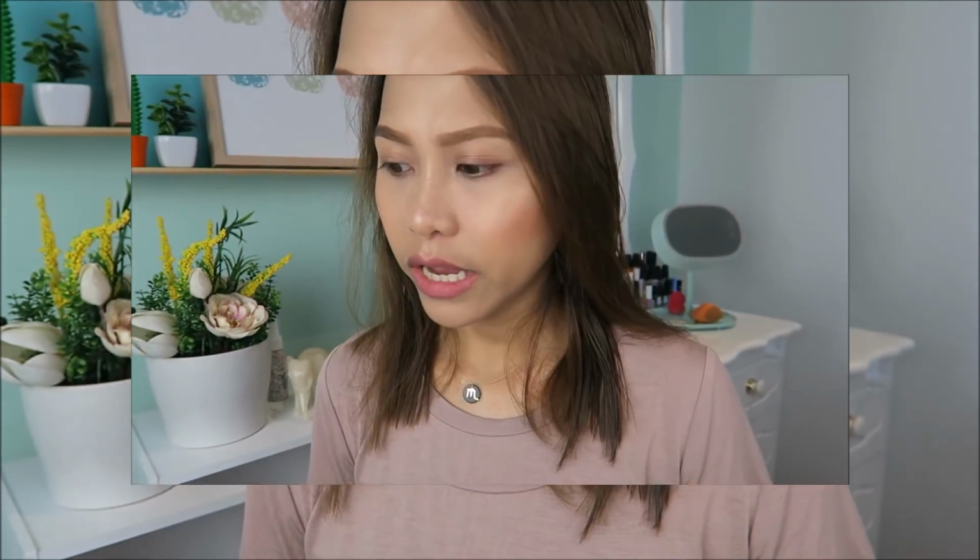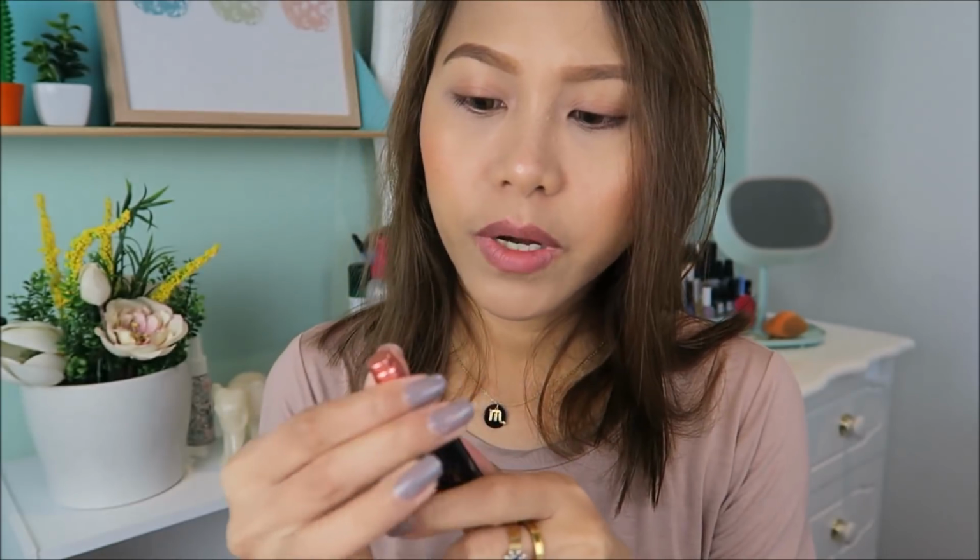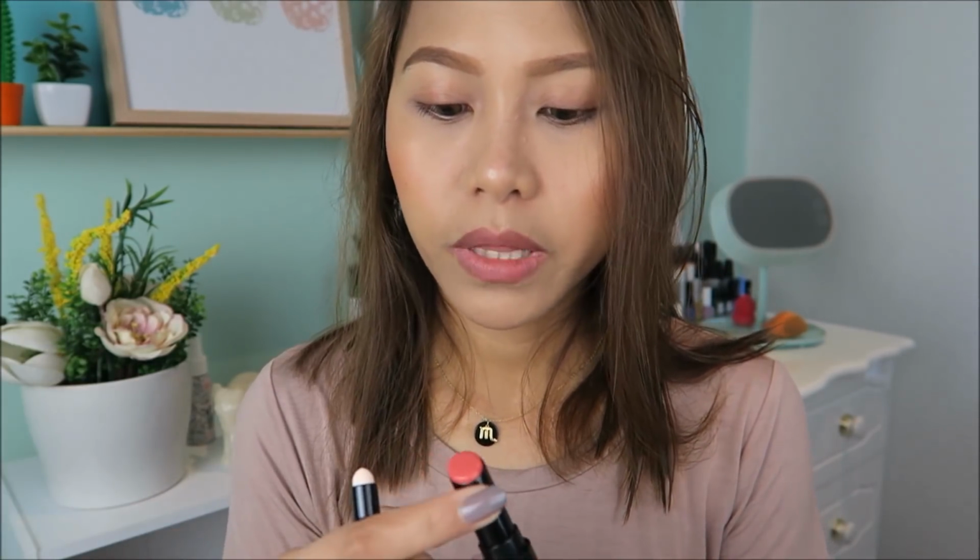You guys, I read the website and it said to use the tip to apply the lipstick so you have control. So, I'm gonna do that. I will remove this right now. Okay, I removed it. Now, I will go ahead and use the sponge tip. Let me look carefully at how they apply it. So, use the sponge tip to control the amount of lipstick that you want to apply on the lips.